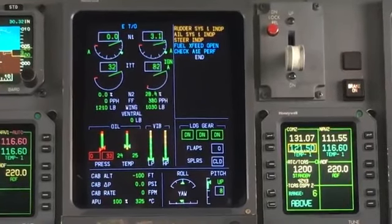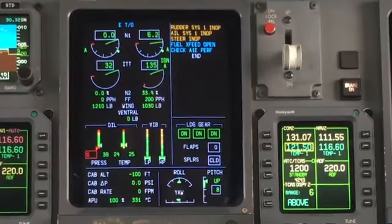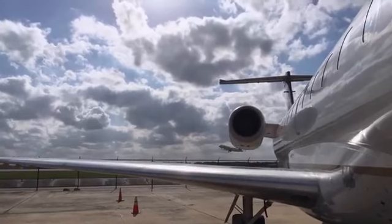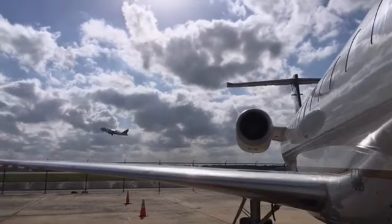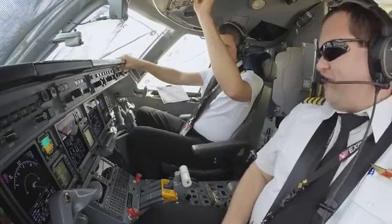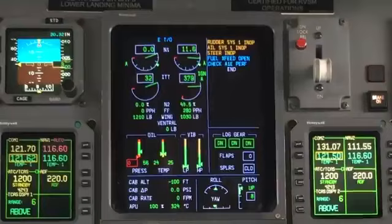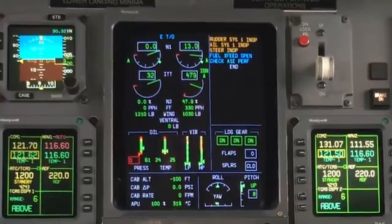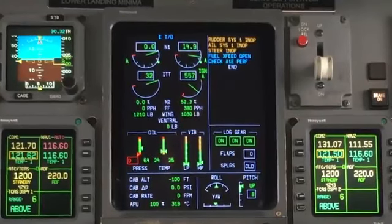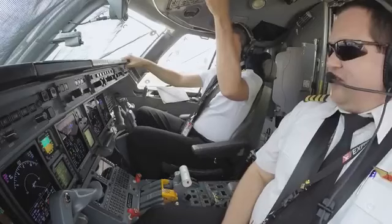Fuel flow, light off. And our N1, which is the big blade up in the front, starting to spin at about 7.5% now. Now you're hearing a bunch of clicking at about 56.4% N2, and that'll be all of our buses popping out of the generators. That looks good. Good.